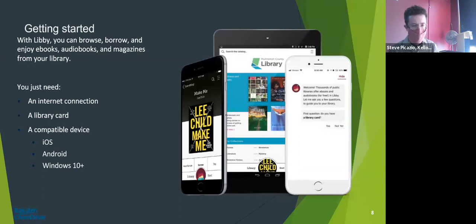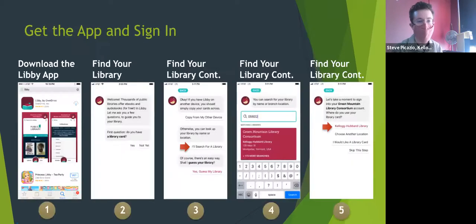So first I'm going to go over using the app. If you're going to be using a computer, you don't have to follow this part, but if you're using the app, if you're using a smartphone or a tablet, this is how you would access Libby. What you need to do first is download the app. So if you're on an Apple smartphone or tablet, you would go to your App Store. If you're on an Android smartphone or tablet, you would go to the Google Play Store, and you would search for an app called Libby by Overdrive. And you should see something like this pop up, and you want to download that.